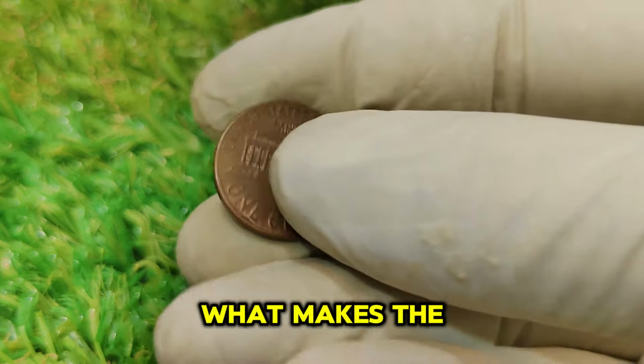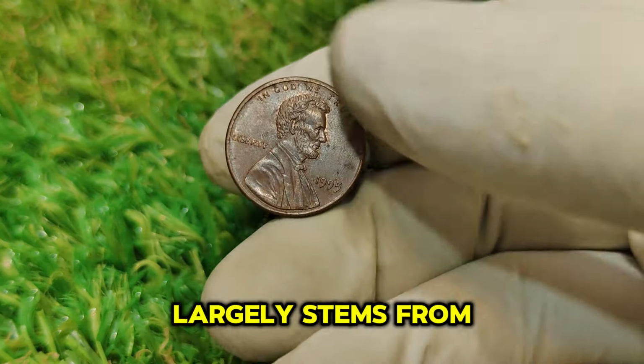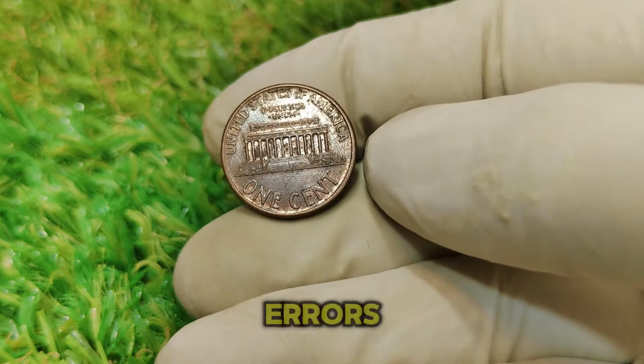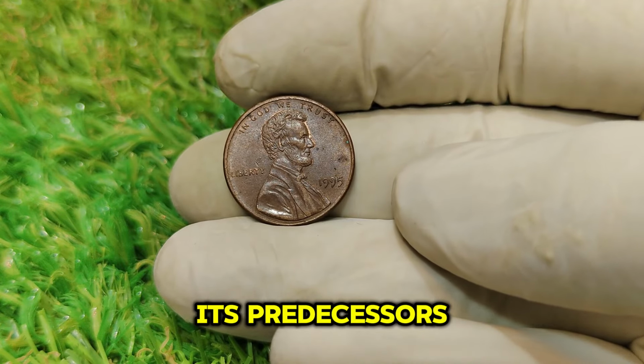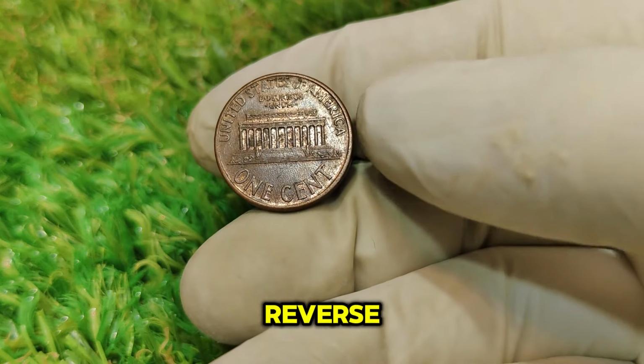Let's talk about what makes the 1995 penny so special. The coin's value largely stems from a few key factors: rarity, demand, and specific mint errors that occurred during its production. The design of the 1995 penny is similar to its predecessors, featuring President Abraham Lincoln on the obverse and the Lincoln Memorial on the reverse.